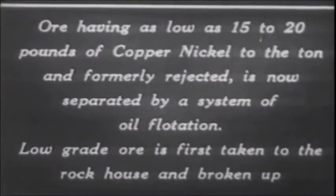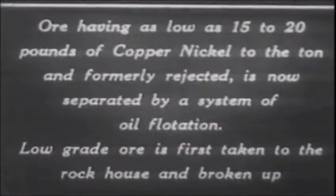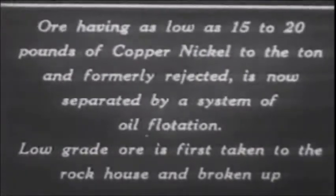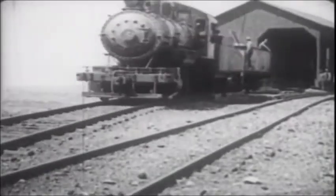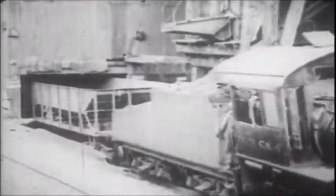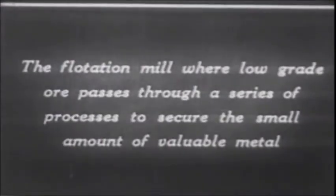Ore having as low as 15 to 20 pounds of copper nickel to the ton and formerly rejected is now separated by a system of oil flotation. Low-grade ore is first taken to the rock house and broken up. Another load coming in. Lots of this had to be unloaded by hand. There's the ore coming out of the rock house. The flotation mill, where low-grade ore passes through a series of processes to secure the small amount of valuable metal.